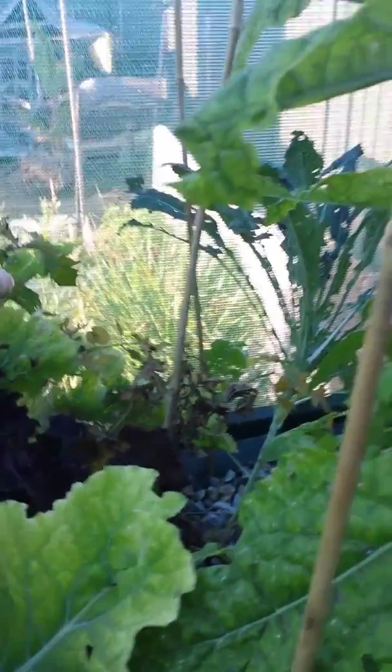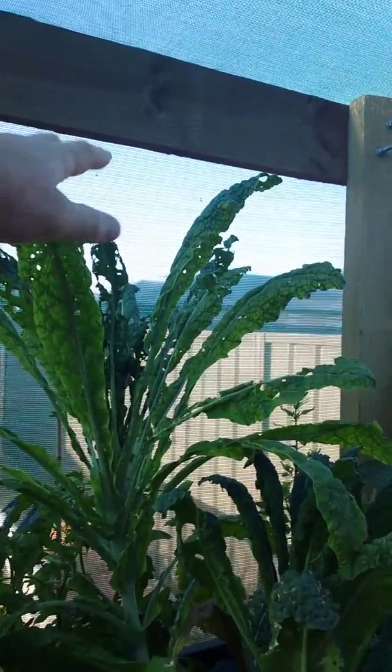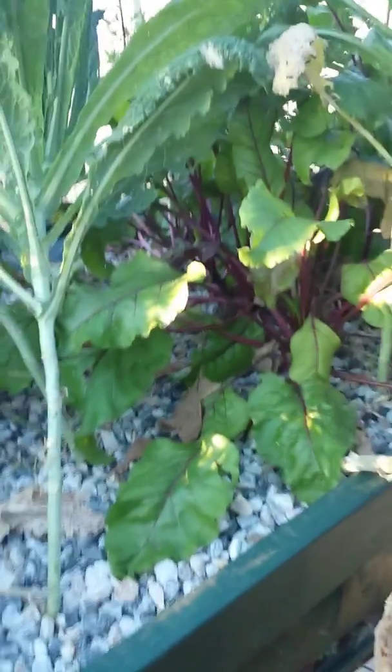And also back here, not doing as well, is a tomato plant. These ones are falling over because they're getting too heavy. This is now about 1 foot taller than me off the ground. It's obviously not on the ground though.